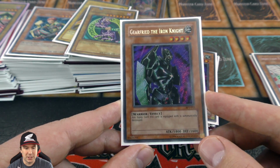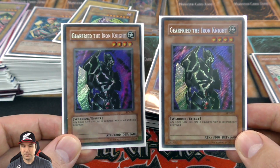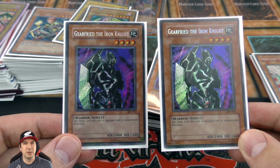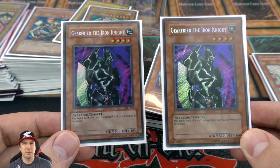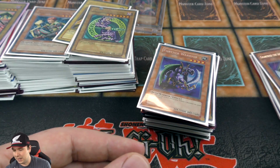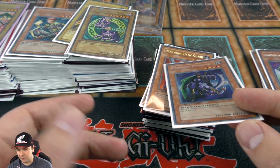We have a couple of Secret Rare Gear Free, the Iron Knights. These ones came from the tins that we have opened up. They do get shuffled around a little bit, so the backs of the cards, I'm sure, have a little bit of rubbing, just from laying on the plastic inside the tin. I don't know if these will get 10s or not, but either way, I think it'll be cool to have them. I don't know how you can get a 10 on them since they shuffle around.